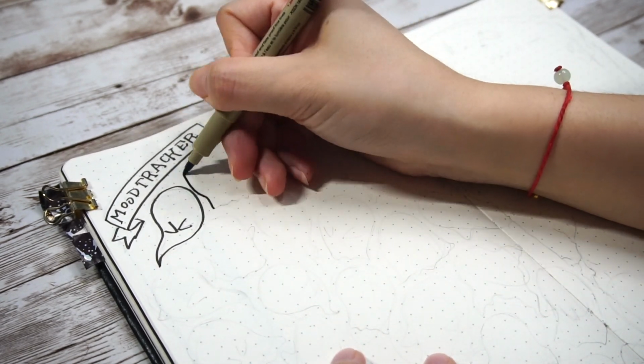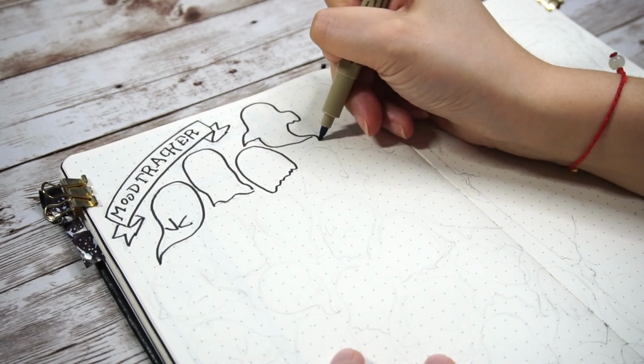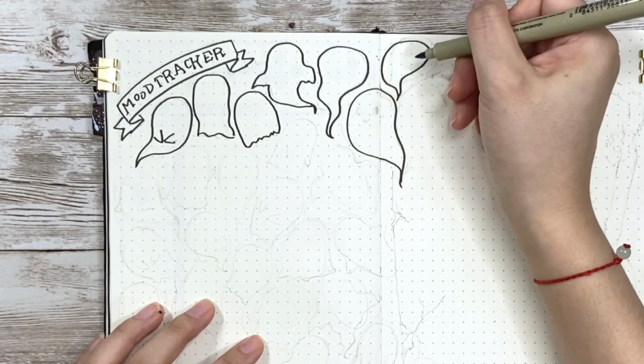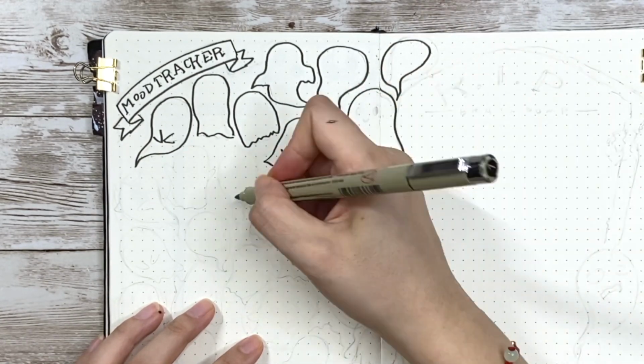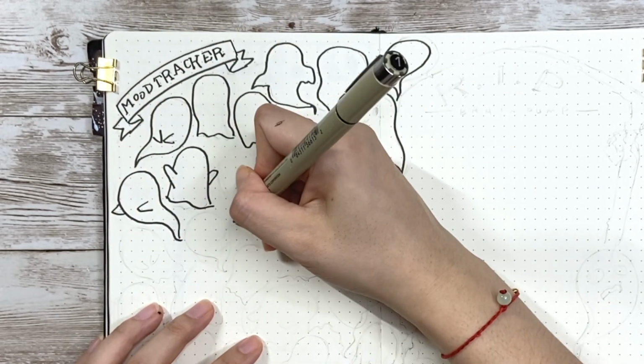So this page is going to be the mood tracker, and we're outlining the ghosts right now, and they have no faces. So it seems like I'm going to be filling in these ghosts' faces depending on how I feel that day.